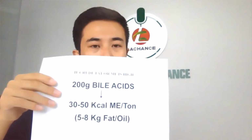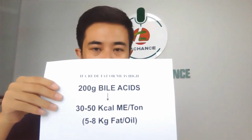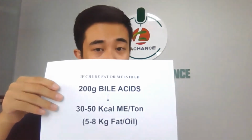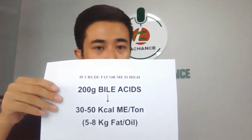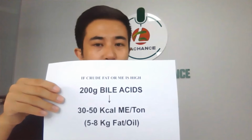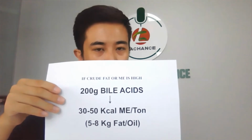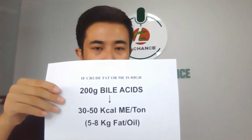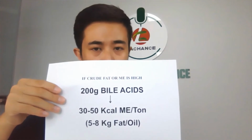According to our experience and data, for every 200 grams of bile acids added, the metabolic energy of 30 to 50 kcal per ton of feed can be reduced by reducing the addition of high-cost raw materials such as oil and fat. By the way, 30 to 50 kcal equals 5 to 8 kilograms of fat.